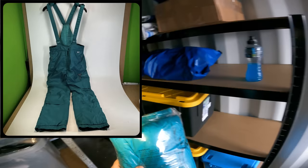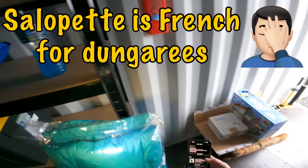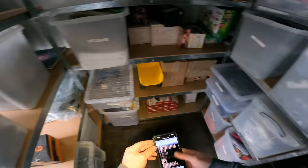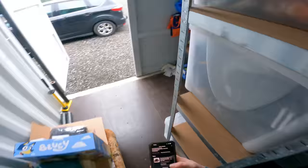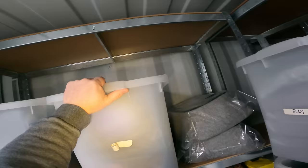4C1. These are ski salopettes. Salopettes are basically dungarees. I don't know what salopettes means. I think it's a French word. Yeah, but salopettes, sold loads of them, particularly during the winter, but even during the summer months. Cost price is £4 and they're going out for £16.99 plus postage. This is an item that I bought, 1D2, from a reseller that was having a clear out of all his stock.